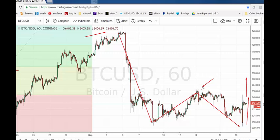I still think there's a fair chance we're going to break below the lows around 5.8, but that view might change if this can build a head of steam.